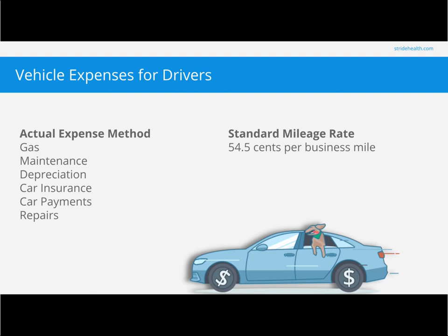But if you have a car that gets really good gas mileage, you're not really spending a ton to maintain it, it's probably newer, then the mileage rate is probably best for you because the 54.5 cents is really generous. And if your car costs are below the average that was used to make the 54.5 cents, then it makes a ton of sense to choose the standard mileage rate. And you can also save a ton of time without having to gather up receipts every day or every week.